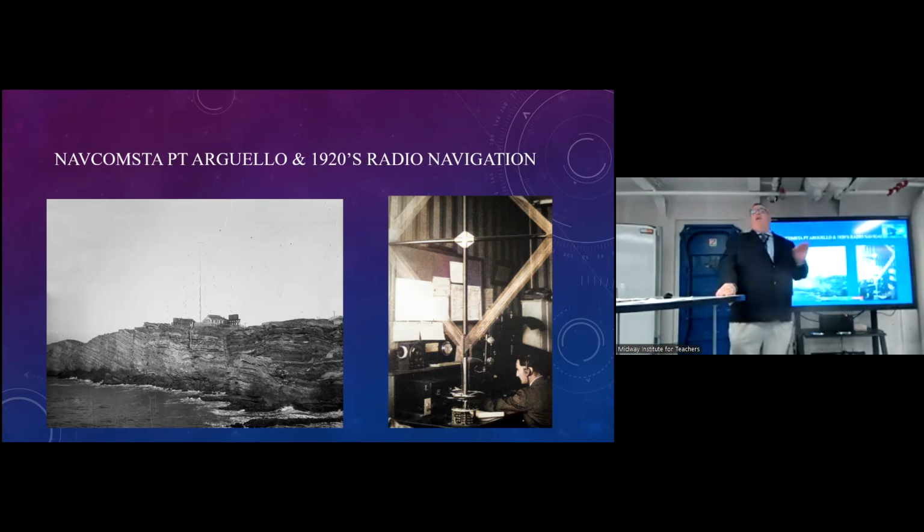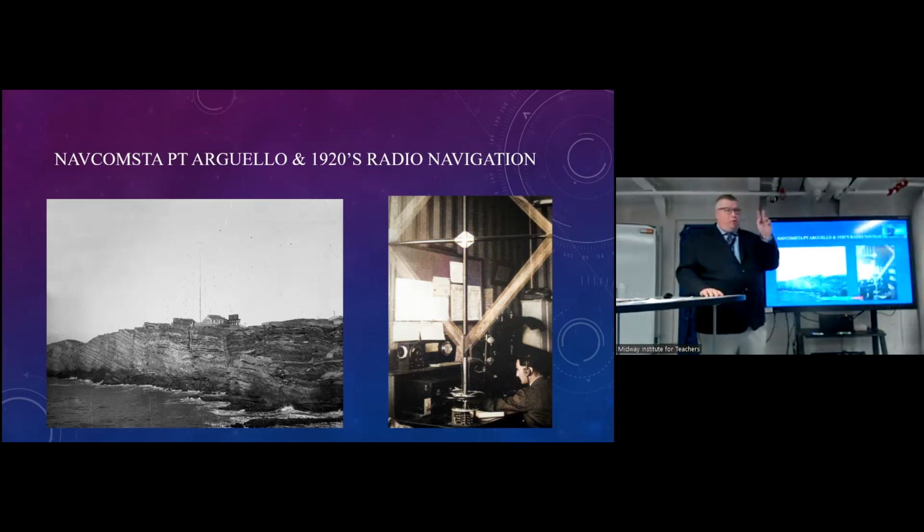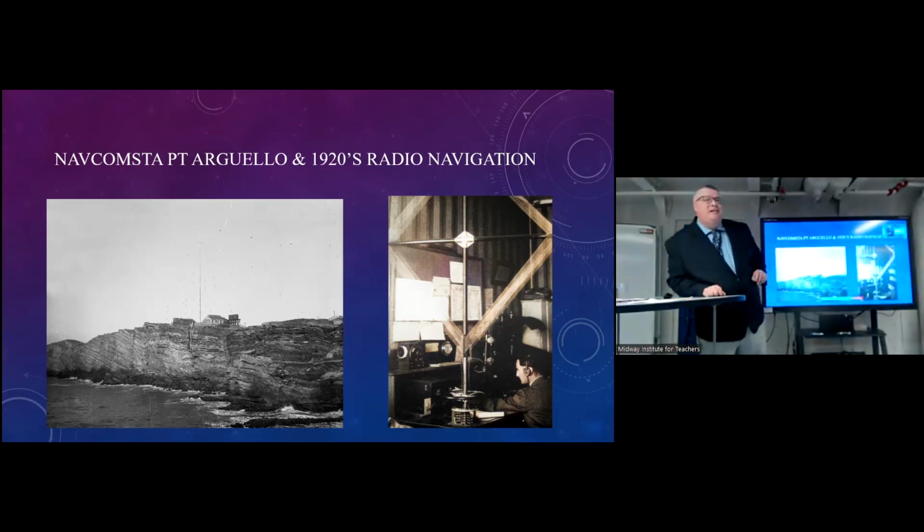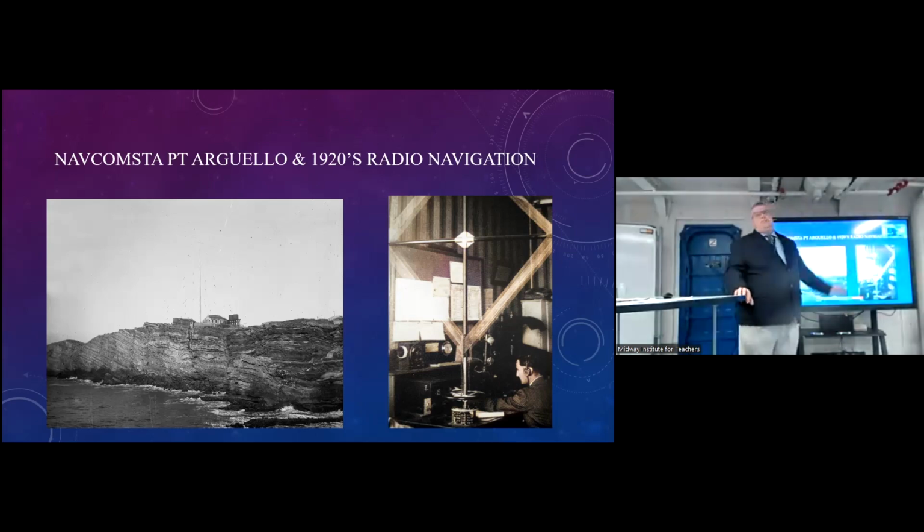Furthermore, all the other destroyers only have two channels to guard. One is the destroyer channel, the other one's the battle force channel. They can't guard any conversations going on between the flagship and Point Arguello, except several did. They basically had to make the call in the radio shack: do we drop one of the channels we're supposed to be guarding so we could at least listen in on the navigational requests?